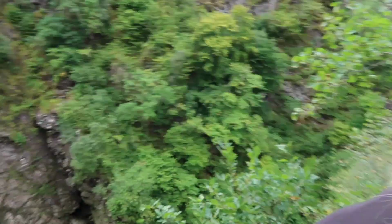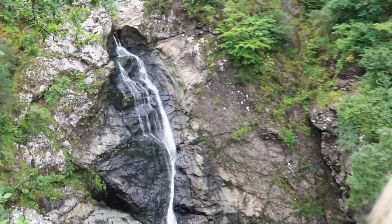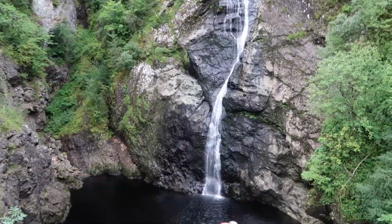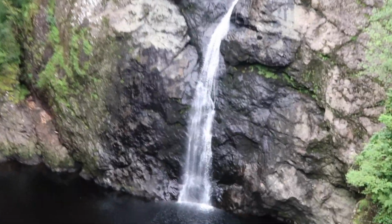We made it to our first stop of the day, Foyers Falls. Lovely. Got down about 50,000 steps, so I think we're going to walk down the rest so we can get to the other viewpoint. We weren't even planning on coming here, but there's so many nice places to see, so we just thought we'd do a quick break. I'm really not looking forward to walking back up them steps. It's gonna take hours.